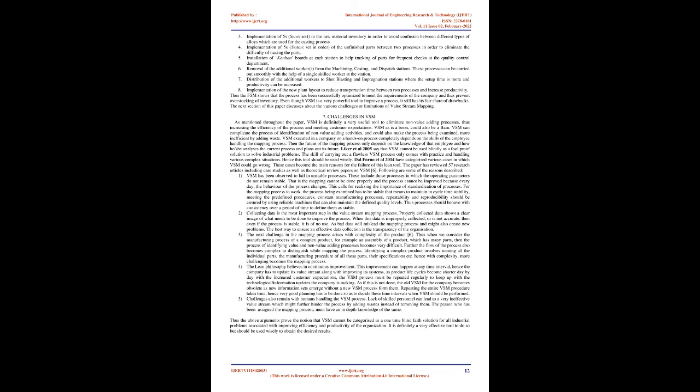Following are some of the reasons described. 1. VSM has been observed to fail in unstable processes. These include those processes in which the operating parameters do not remain stable. That is, the mapping cannot be done properly and the process cannot be improved because every day, the behavior of the process changes. This calls for realizing the importance of standardization of processes.